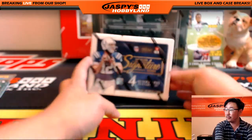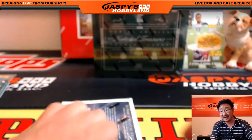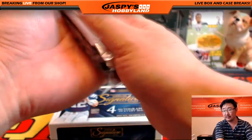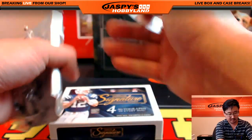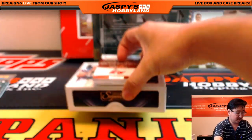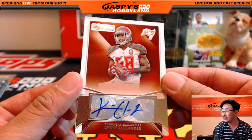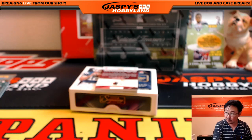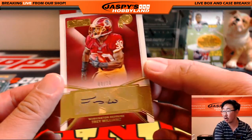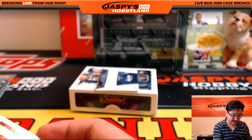Let's go into the Donruss Signature Series. Four autographs in here. We've pulled some surprising autos out of this one. Surprisingly good ones. All right, we've got Quan Alexander for Bill and the Buccaneers. We've got 9 out of 10. Nice. It's on a slightly thicker cardstock, too. Trey Williams, Redskins, 9 out of 10. Nice one for Jesse McGowan.